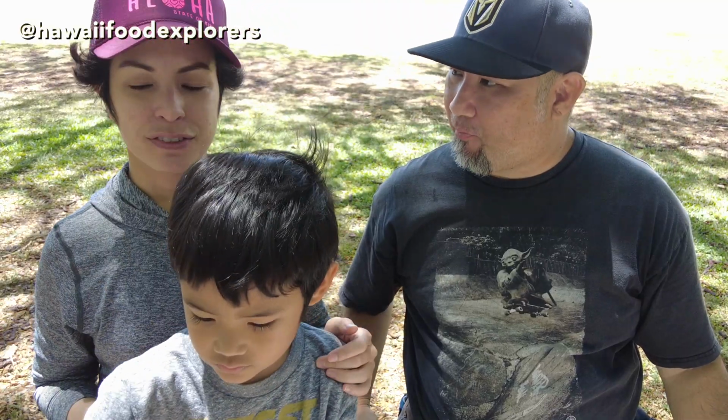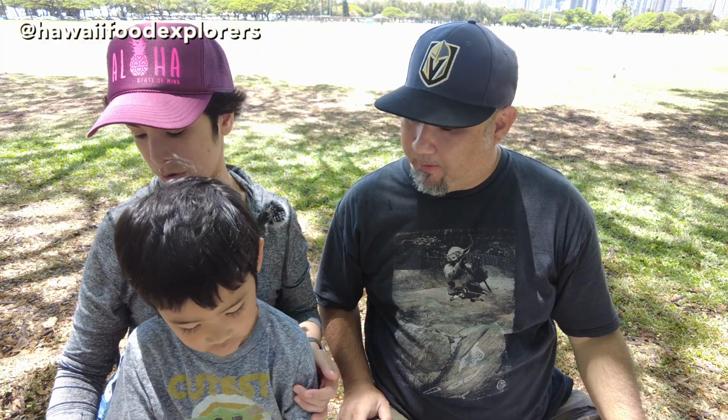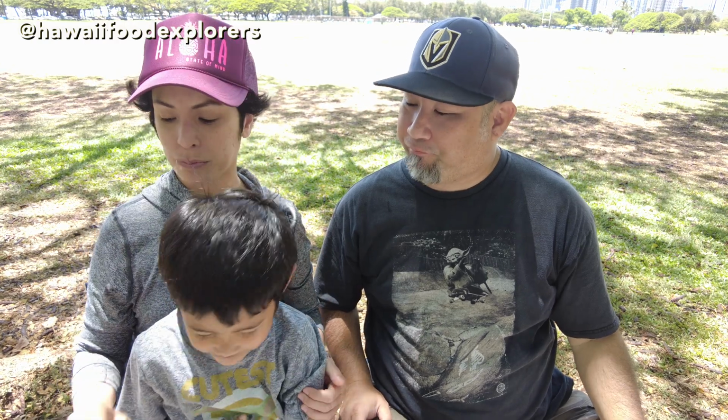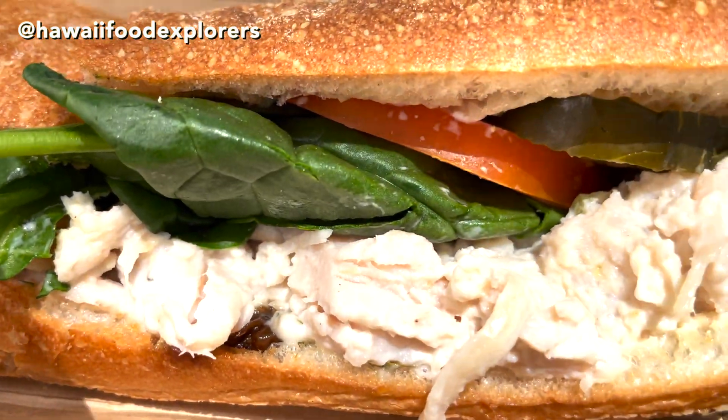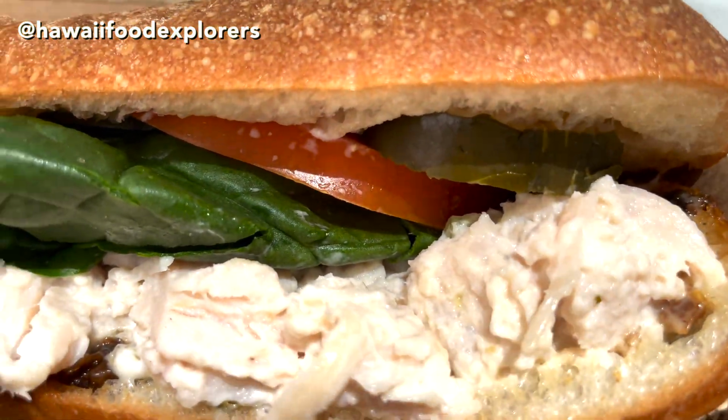It's not too often that you'll see turkey salad. I didn't really read the description when we ordered it very well, so I was expecting it to be sliced like deli meat turkey. But I like this turkey salad. It's really good. It's not real heavy on the mayo, very big on the turkey taste. And the bacon jam complements it very well.